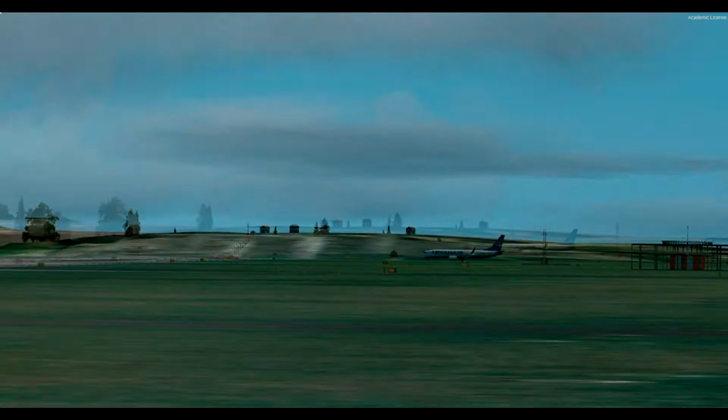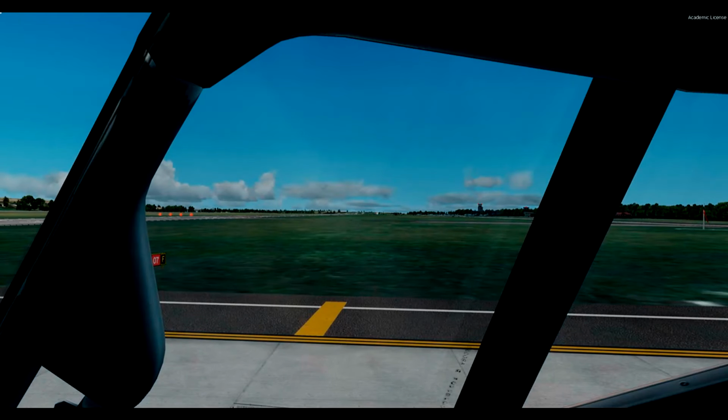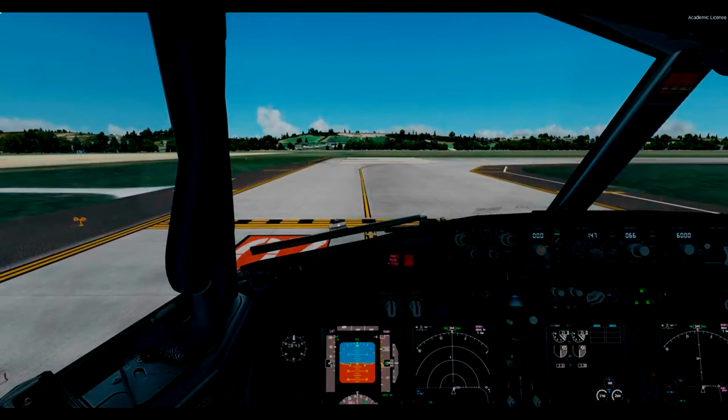Tower, Ryanair 2589er. Holding short at runway 25. Ready for departure. Hold your position. Holding our position. Ryanair 2589er. Ryanair 6 Hotel Uniform. Line up and wait runway 07. Right. Lining up runway 07.